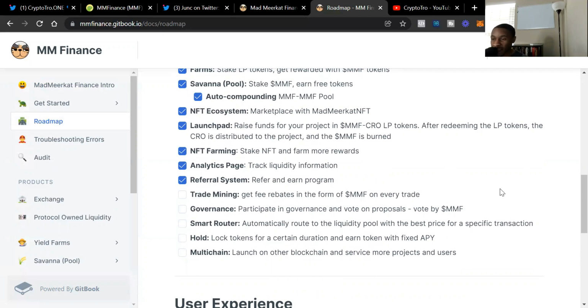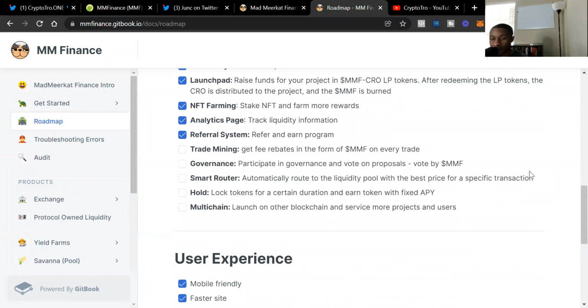But that's the last feature they just checked off, and I'm excited to see the trade mining. So you actually get free fee rebates in the form of MMF on every trade. So that's very, very exciting to see moving forward. And then last but not least, we see it's planning on being multi-chain, or launching on another chain, and serving more projects and users. And I'm also excited to see that.